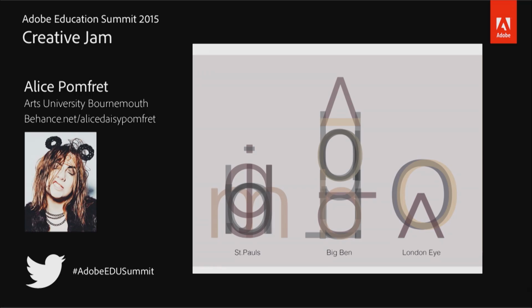Okay, next one on. And next up, we've got Alice Pomfret's work. So if you'd like to tell us about your piece, please. My piece is basically about, instead of using letters to construct words, I used them to construct buildings, and changing the viewpoint of letters and stuff like that. And that's basically it. Okay, it's very cool. Again, a round of applause, please, for Alice.